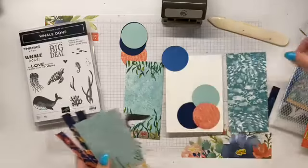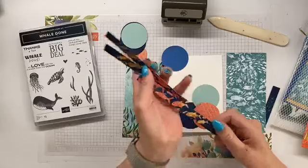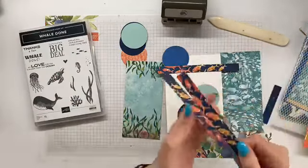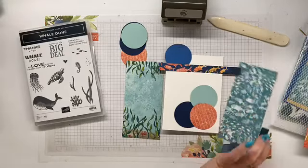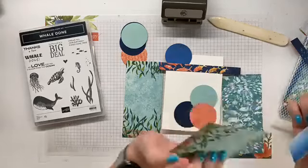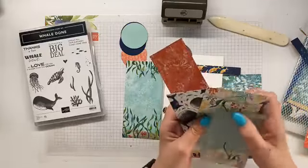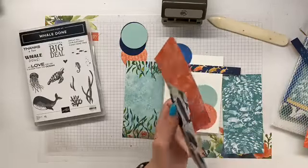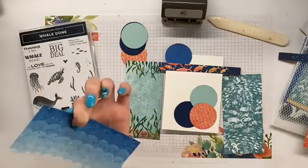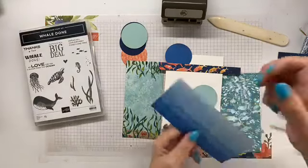These are all leftovers from class. Ooh, I like that too. I don't know if we'll use anything. Oh, look at these strips with our fish. Things are percolating, girls. Okay, that and that. I think these are all pretty much the same patterns because they are from the same class. Oh, I like this too.